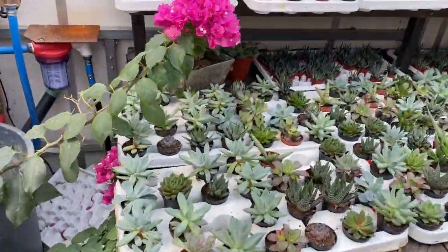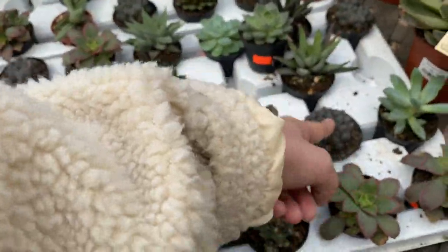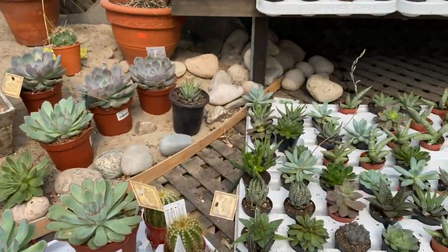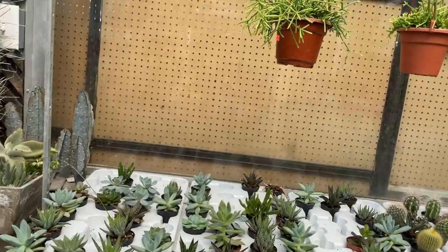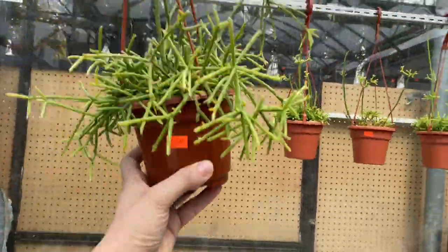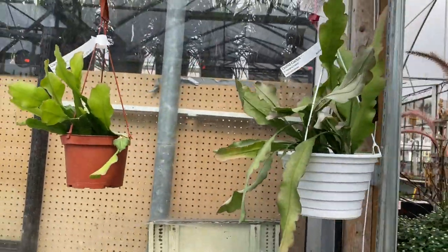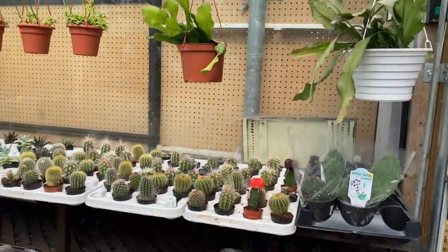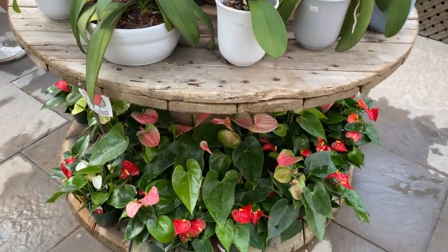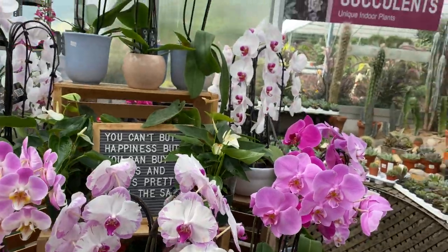And then lots of succulents. They've got some of the Haworthia cooperi, I think it's called. And some Rhipsalis for $16. I'm gonna show my mom this, she might like that. And then some more orchid cacti in hanging baskets. And yeah, then some common anthuriums and some orchids.